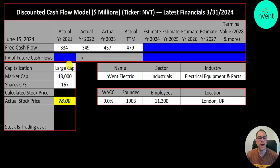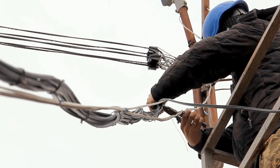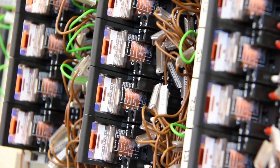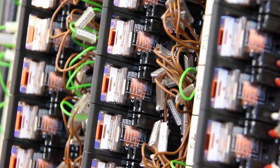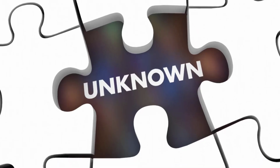This is a large cap company, 13 billion market cap. They're trading at $78 a share and they have 167 million shares outstanding. nVent designs, manufactures, markets, installs, and services electrical connection and protection solutions in North America, Europe, the Middle East, Africa, and Asia Pacific. They operate through three segments: enclosures, electrical and fastening solutions, and thermal management. Let's look at their financials.